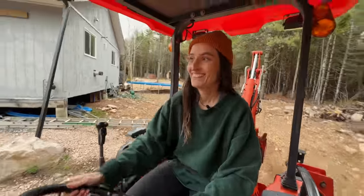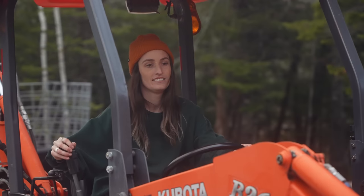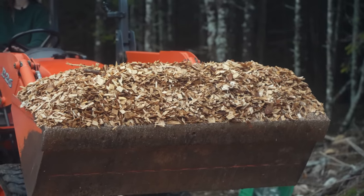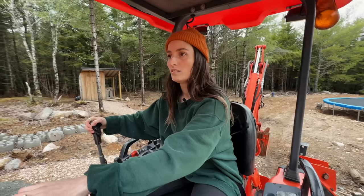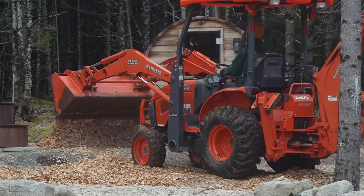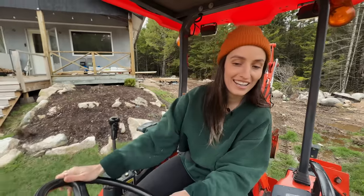When I'm telling you she's talking about tractors, it's actually been like a year and a half she's been talking about this. And she's always telling me how it's gonna make everything we do so much easier. And I know she's right because she just dropped two loads of wood chips over near the hot tub. And it is amazing. Look at the dent we made already.